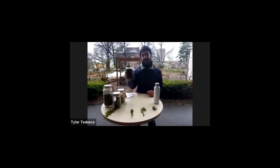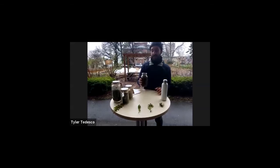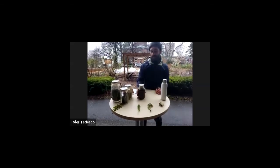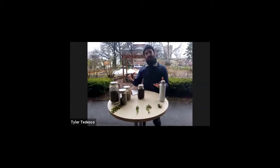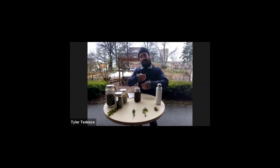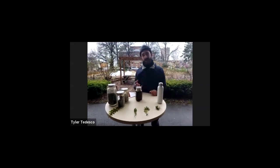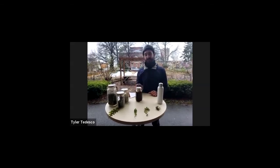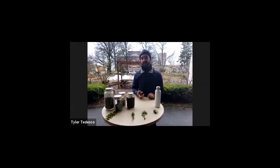And basically, I'll leave it in there for a month or two. I'm going to shake it every once in a while whenever I think of it. And after a couple months or less, I'm going to strain all the plant material out through a cheesecloth or something else that can catch it, squeeze it all out, and then that liquid that's left over, that's your tincture. It's very strong and very shelf stable. So it's a great medicine to take. It's much stronger than a tea form would be of these plants.